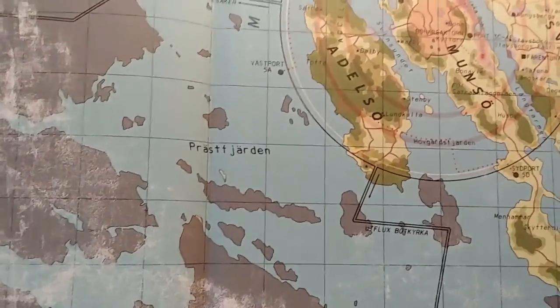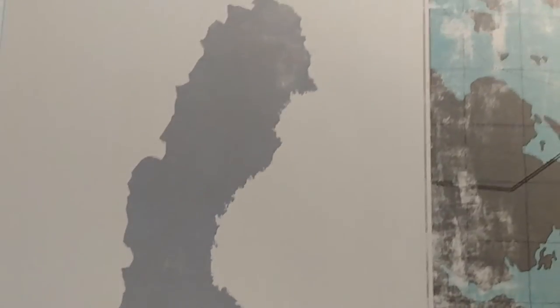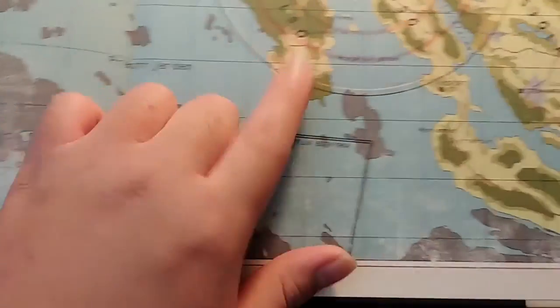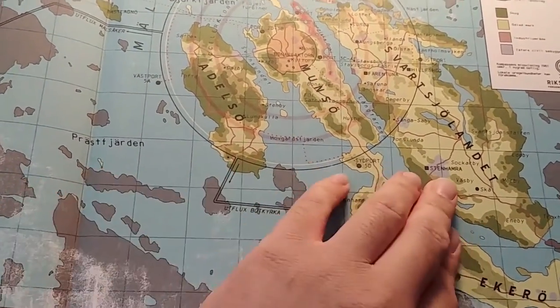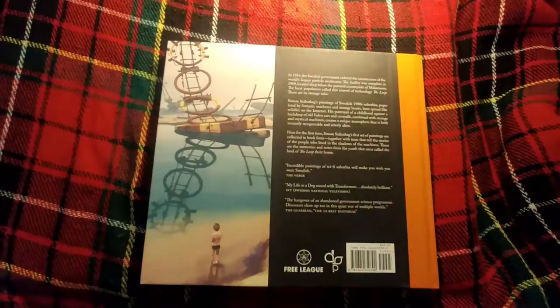I also have a second book. We have the map again, and we have Sweden. So this is the area that they're focusing on. And boom, here it is in the big map, this little archipelago. Yep, there you have it, folks. There's the book. Let's go back to that wide. There you go.